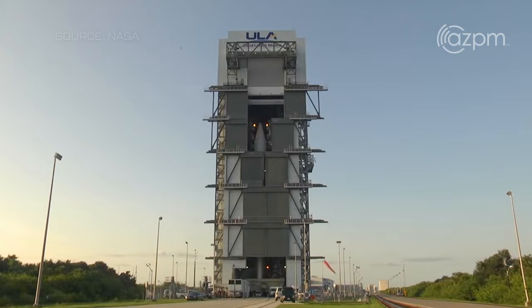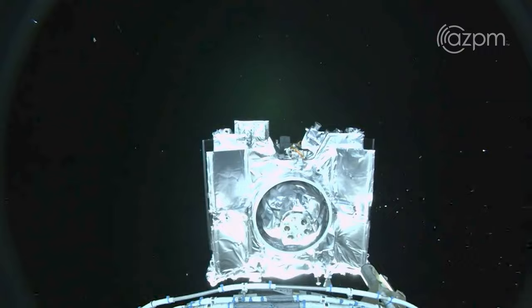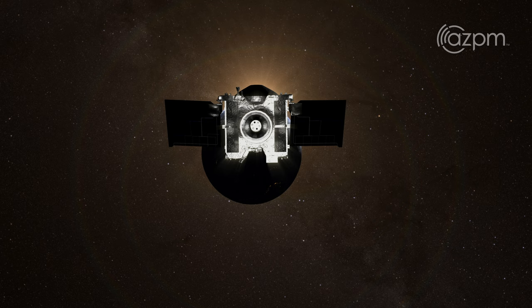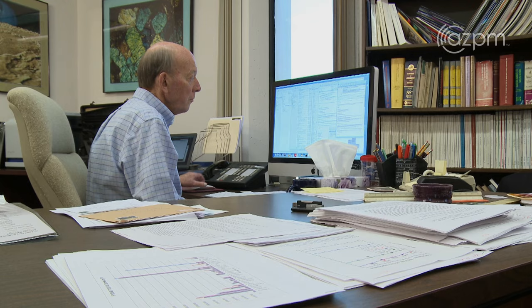OSIRIS-REx was going to fly, eventually. What NASA had funded was a billion-dollar 14-year mission to travel to, study, and collect a sample from an asteroid, and then return that sample to Earth. It would be the first of its kind in the United States, and it would be headquartered at the University of Arizona in Tucson, under the direction of Michael Drake.